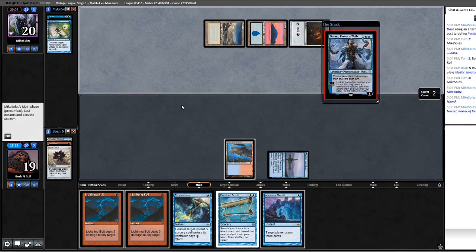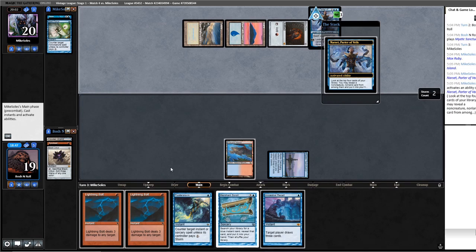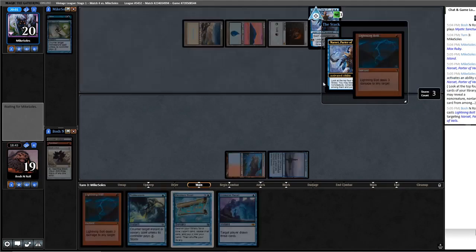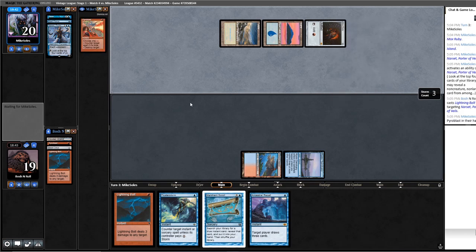Is it Mentor time? It's Narset time. I can bolt Narset. I'm just going to do it now in case they find a counterspell. The push and pull on when to bolt there is you can let them resolve Narset, and then they can make their decision under the illusion that they have a Narset. But if they just pick a counterspell, then you don't have Narset.